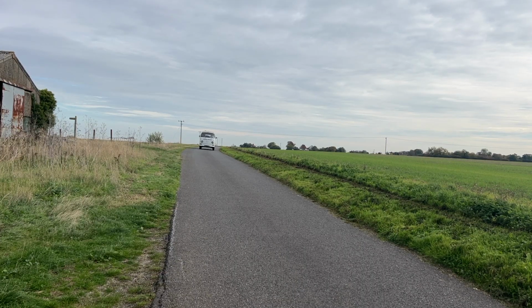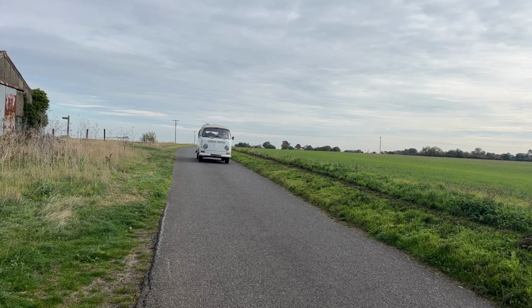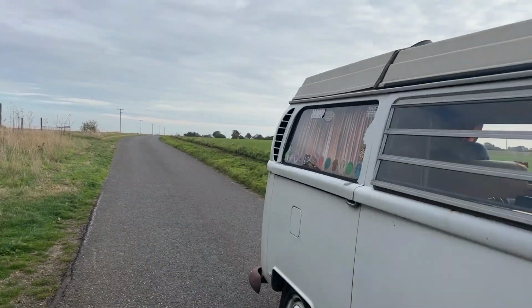I've been to Cornwall with it a couple of times. Oh, already? Okay, right. I wouldn't mind going back to Cornwall. But like I just said, vehicles like this are built for these types of roads. Not so much motorway roads, but motorway vehicles. But certainly roads like this where you just potter along and take your time.